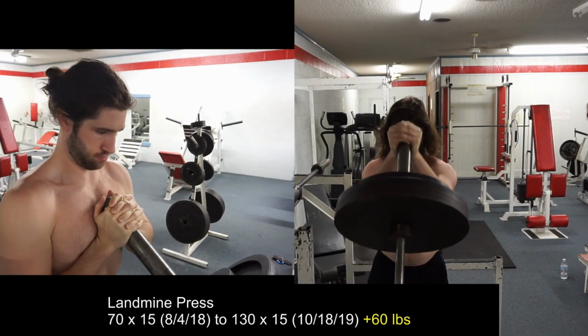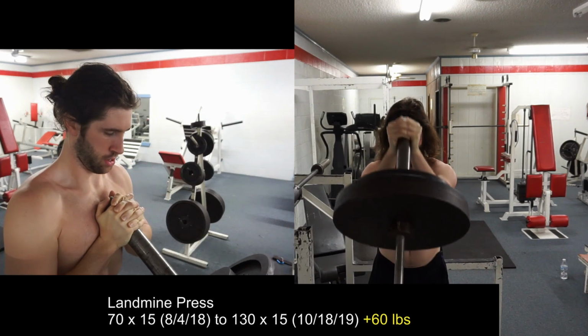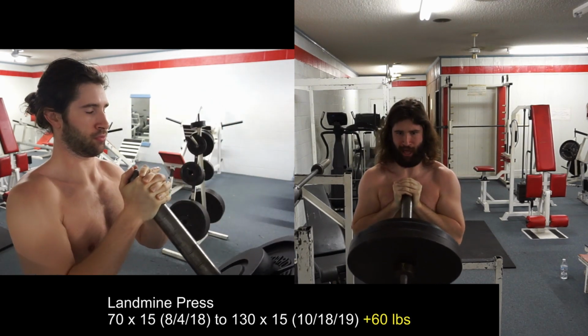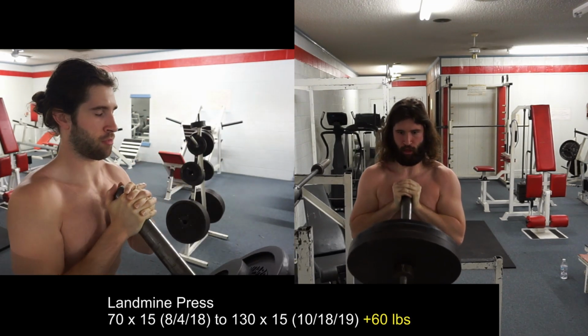Moving on to the landmine press, really good for the upper inner chest. Went from 70 times 15 reps on 8-4-18 to 130 pounds for 15 reps on 10-8-19. So plus 60 pounds on that one. Really, really good rep gain on this one.